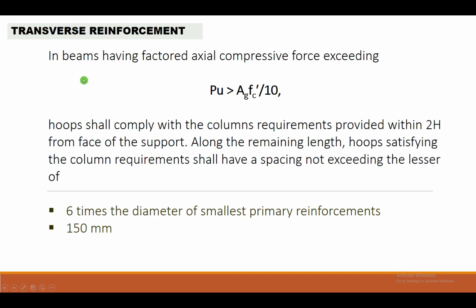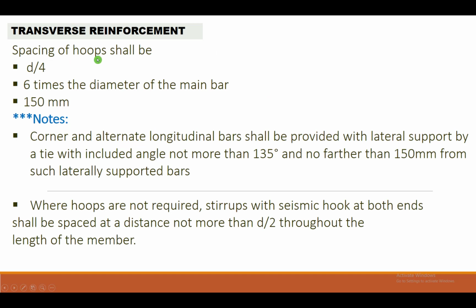In beams having factored axial compressive force exceeding Pu greater than 1/10 of area gross of Fc prime, hoops shall comply with the column requirements provided within 2H from the face of the support. Along the remaining length, hoops satisfying the column requirement shall have a spacing not exceeding the lesser of 6 times the bar diameter, or 150. So this is the magic number in earthquake, either 6 times bar diameter or 150 as maximum spacing. The spacing of hoops shall be d/4, or 6 times the diameter of the main bar, or 150. Again, 6 times bar diameter or 150 within the 2H.